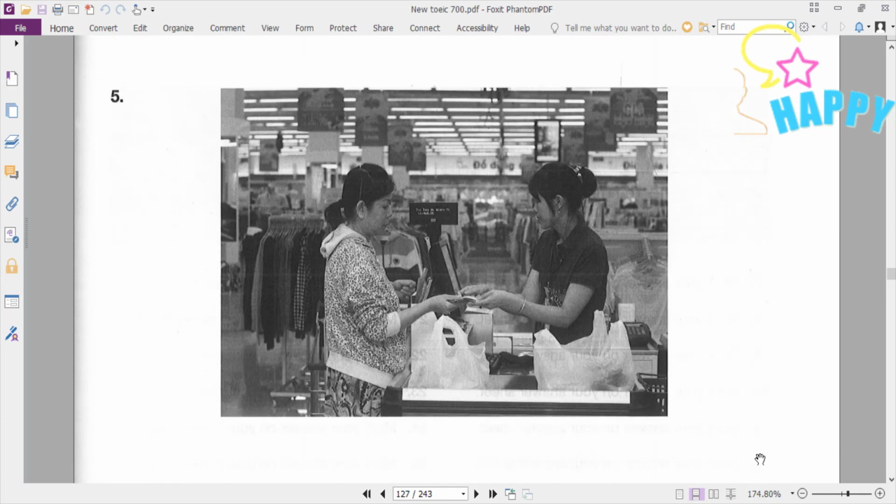Number 5. Look at the picture marked number 5 in your test book. A. The customer is receiving change from the employee. B. The cashier is handing some bags to the customer. C. Shoppers are browsing through the items in the store. D. The items have all been placed in a single bag.